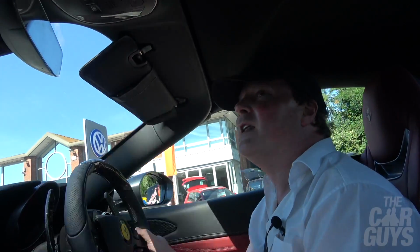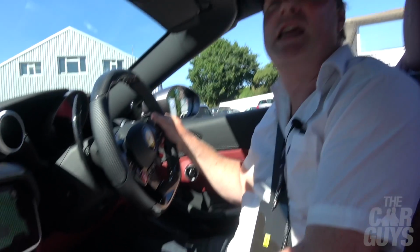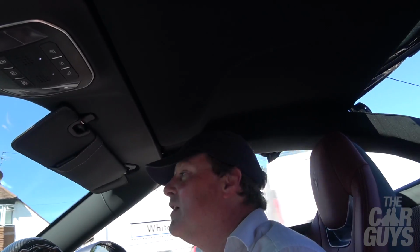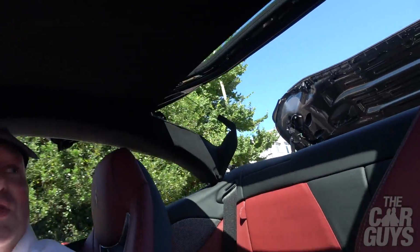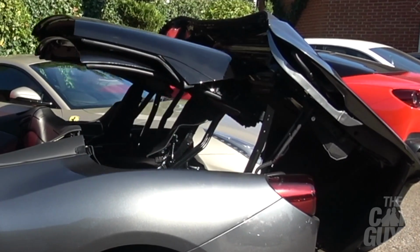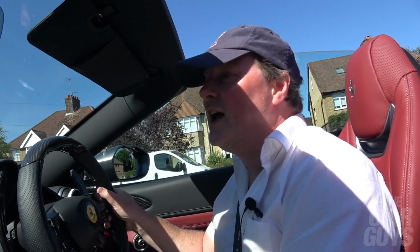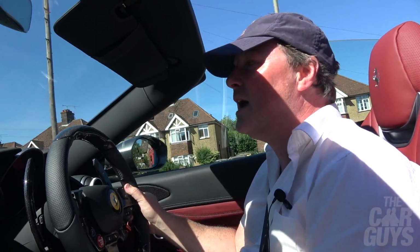We flick the button, we're still moving, doing about 15 miles an hour, and yes, the roof is coming down. A large section of the rear has just folded down the back. A massive piece of roof has just disappeared. The whole back of the car comes off, and there we are. I don't know how long that was, but we can always check the film and see exactly how long it took to go down.